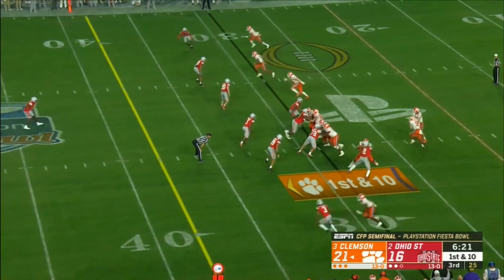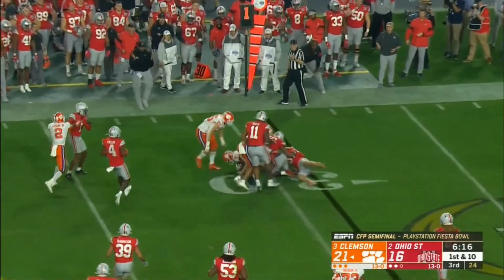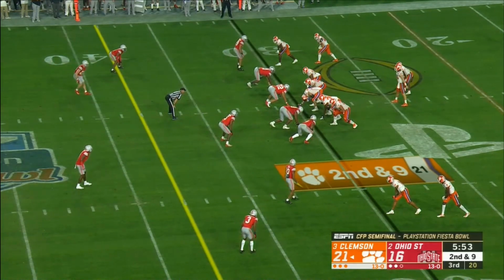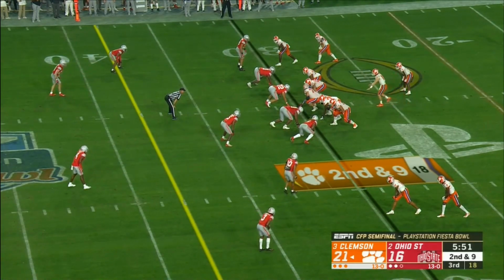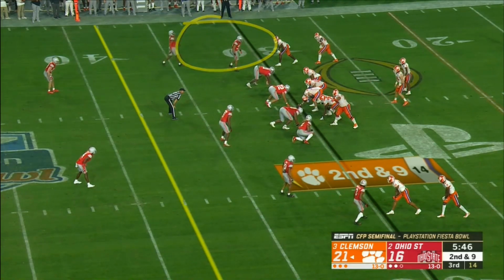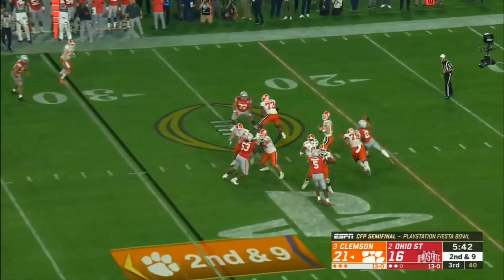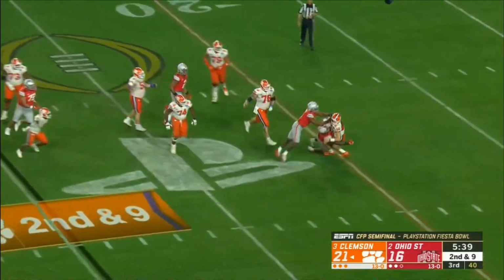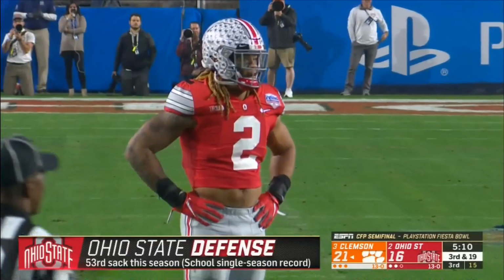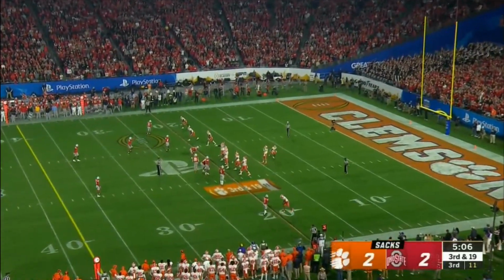So the Tigers now trying to build on the lead. They give it to the touchdown scorer, Etienne, who runs sideways, but Browning. Buckeyes' best DB, Jeff Okudah, is back in the game now. Right there, backing out. On 2nd and 9, Lawrence gets away from the pressure, but he'll be dropped. Davon Hamilton, 310 pounds out of Pickerington, Ohio.